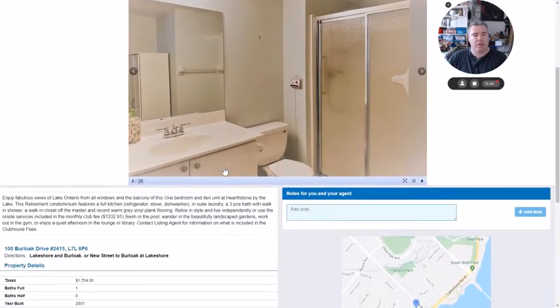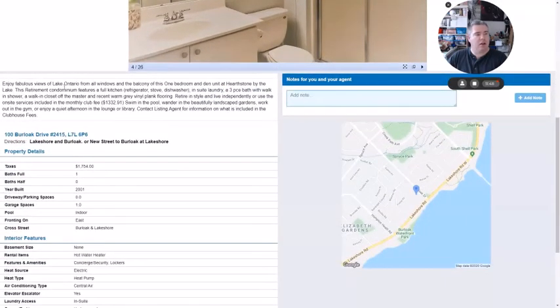As you scroll down, you'll see client information, which is right here. This is the same description you're going to see on realtor.ca, so it should be virtually identical. On the right here, you can see where it says notes for you and your agent. This portal is between you and me and nobody else. So whatever you type in here, I will see on my end. No one else will see it.